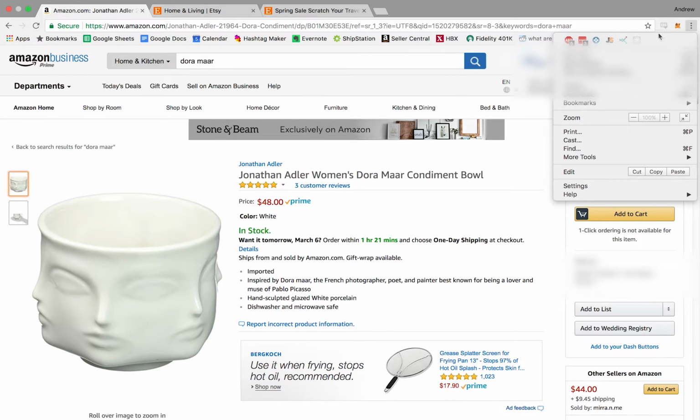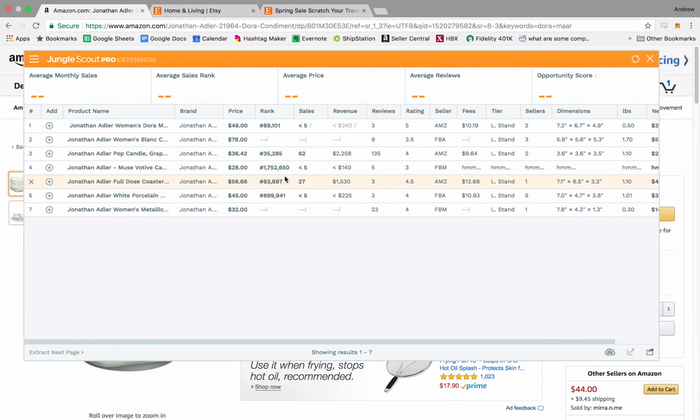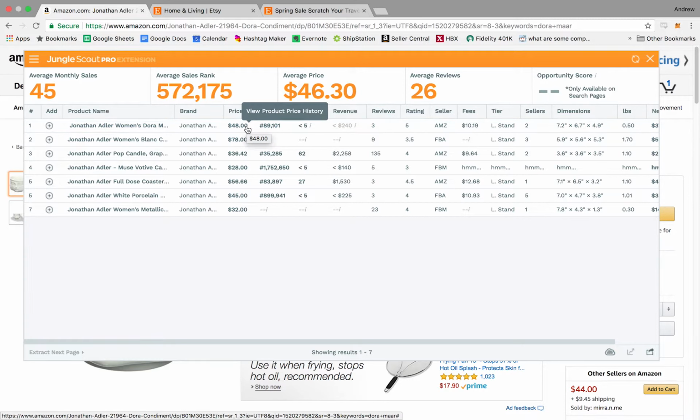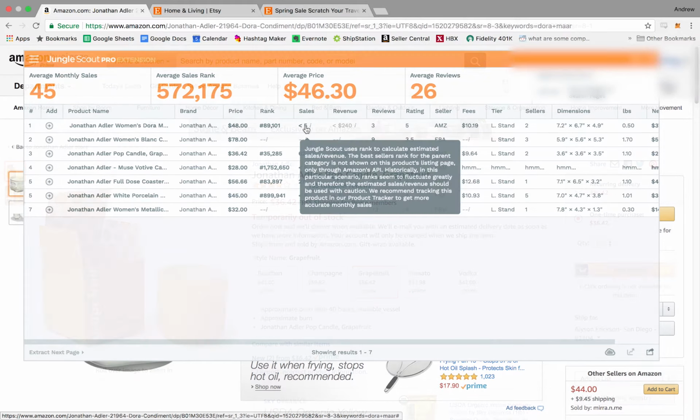Okay, so again, Jungle Scout. This sells less than 5. So here's a perfect example of a touch list item that I added to my touch list. That's cool for $8. That's expensive. And I see it sells less than 5 a month, so I'm gonna scratch that one off. Just completely stop considering that one.